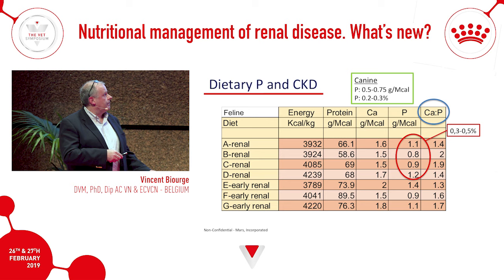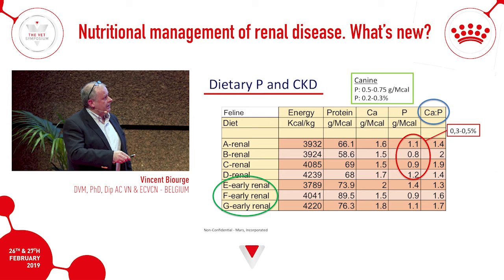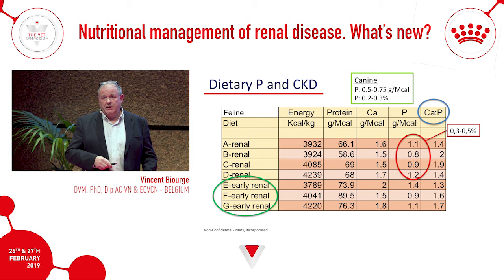And finally, you might be aware that because now we have tools to make a diagnosis of early renal disease, there are some early renal disease diets on the market, not everywhere. And you can see that more or less they decided to go as low as for a patient with renal disease, but not all, and we are at that value because we believe that at this stage it's not safe to give a very low phosphorus diet to patients at a very early stage of renal disease until we know better.